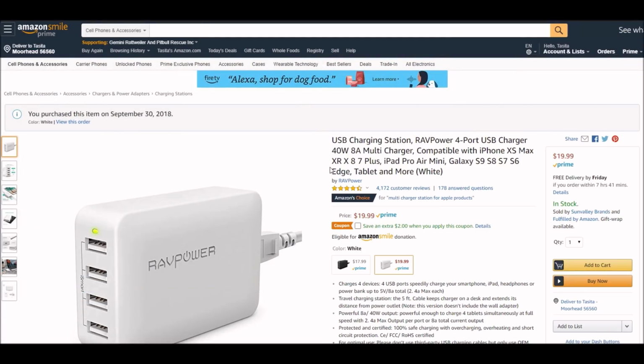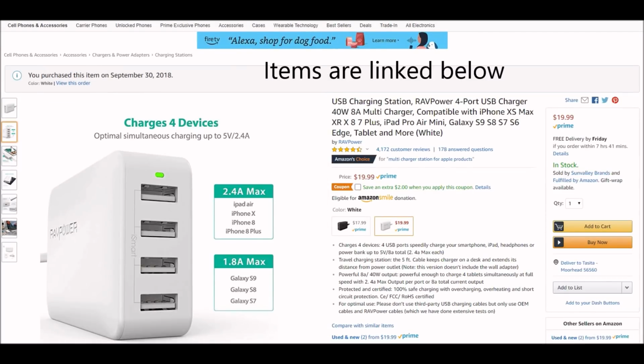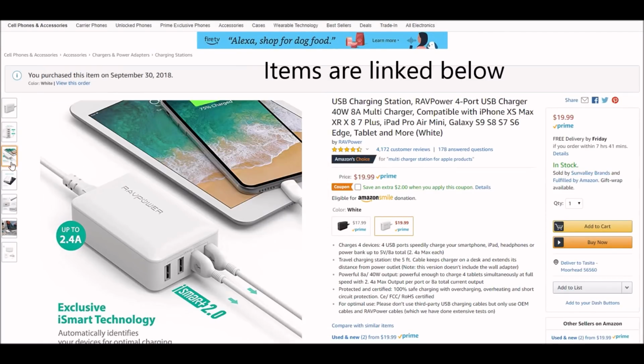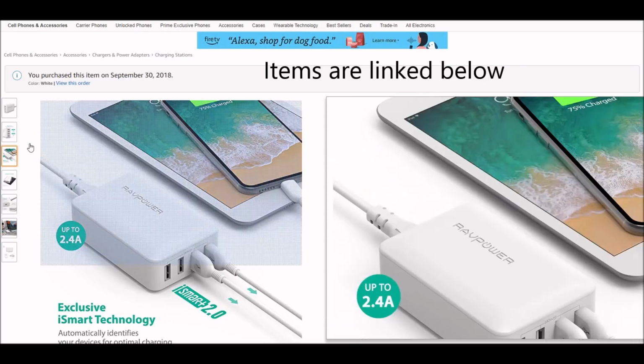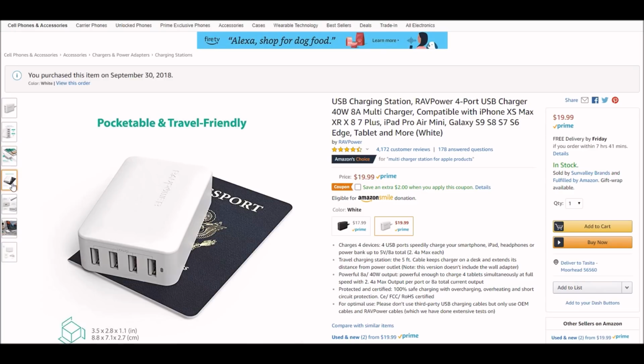Here's the USB power station that I talked about. So you can see it has 4 USB ports, and then it has a long cord that plugs into the wall here. So you can set it on your nightstand or table or desk or whatever you want to set it on and plug it in so you can have all your devices right next to you.